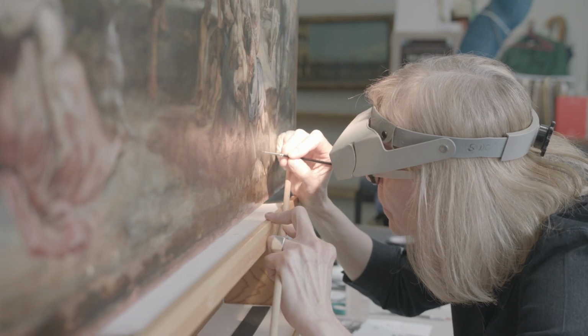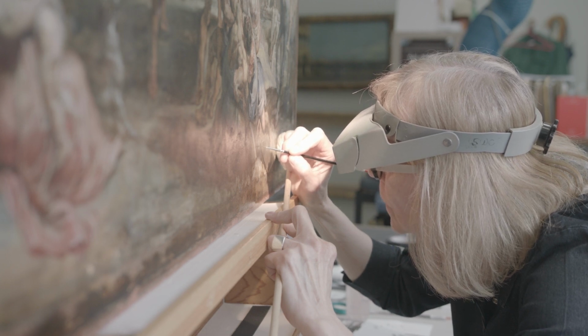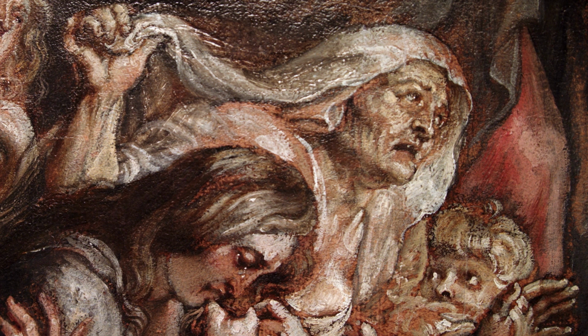Sandra Webster Cook, the AGO's senior conservator for painting, has spent meticulous hours restoring the oil sketch to its original, leaving only those brush strokes that Rubens himself put there.